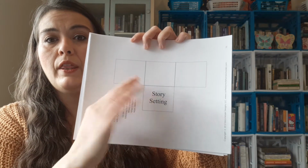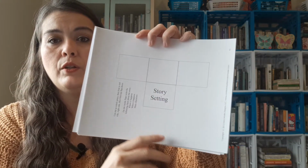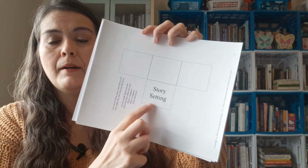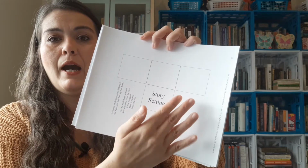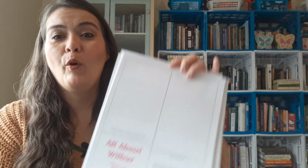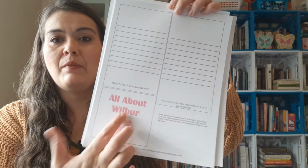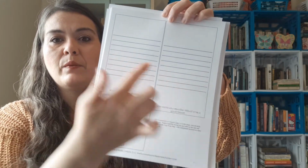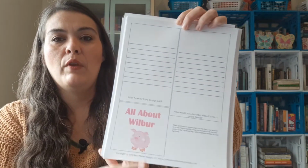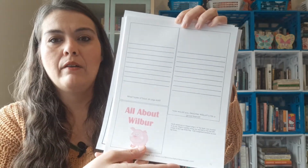You fold these into a bit of a square, and then the top flips up and the sides open out, and you can see kind of all of your things that you have put there. This is the All About Wilbur page. And so again, it's the same thing. You cut out the individual boxes. This one goes on top of this one, and this one goes on top of this one, so that you have, again, that kind of ladder configuration. You can flip through those, and that gets attached to your primary lap book.